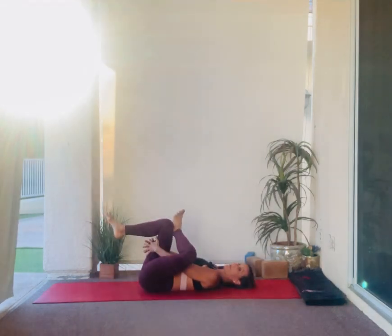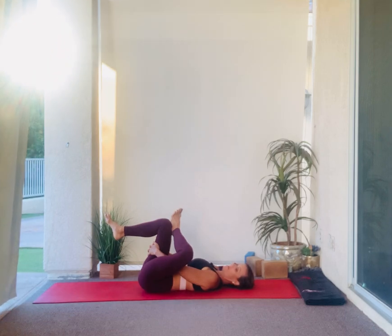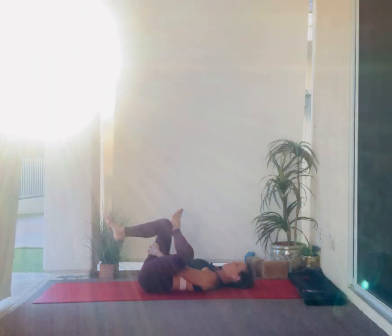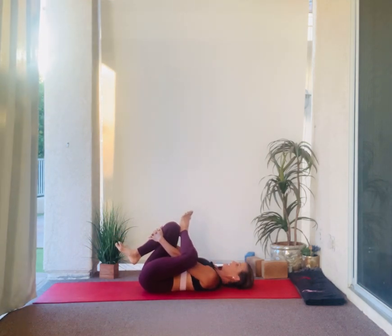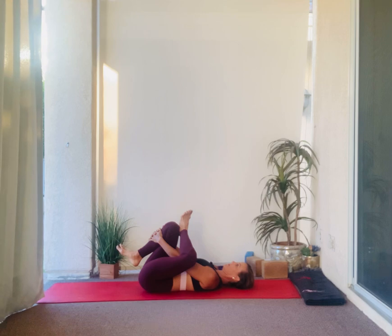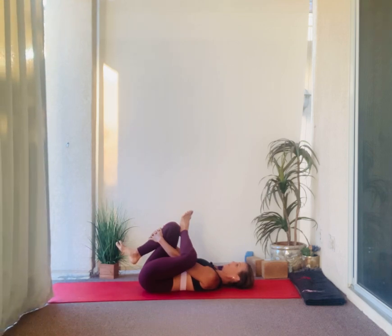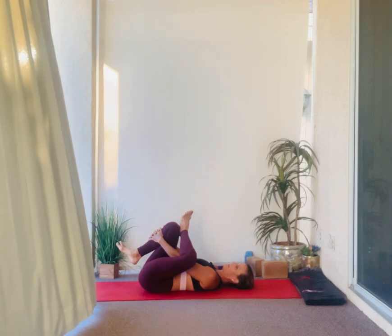And either clasp the belly here of the hamstring, okay? But continue to draw that left knee forward, beautiful. Or clasp along the shin and continue to draw that left knee forward, releasing the deep external rotators. I love it. Close those eyes. Truly be present. I love it.